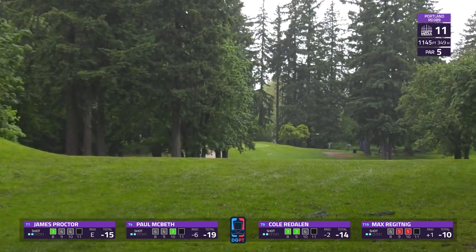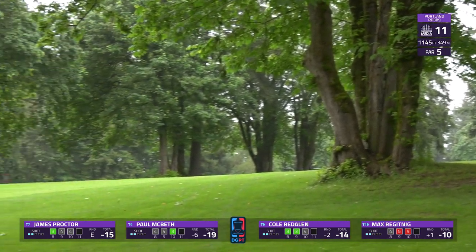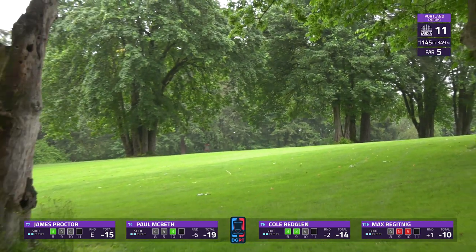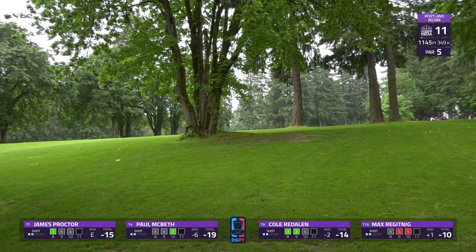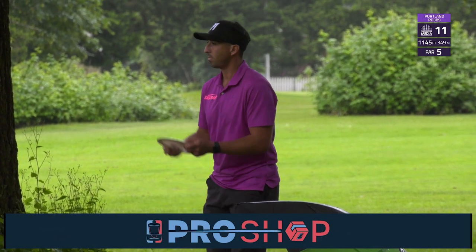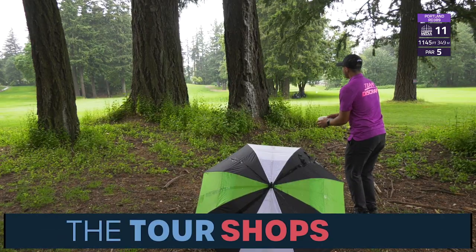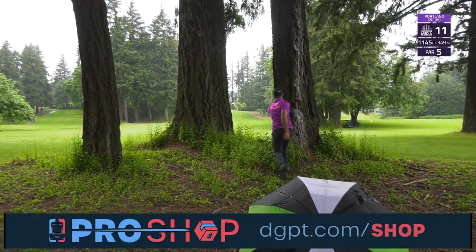We are going to see Proctor also lace this right-hand side of the fairway. Getting way on down there. What a fantastic shot from Proctor. Making lots of progress there. Here's McBeth trying to still see if he can work some magic, but as you can see, some tricky gaps right in front of him.